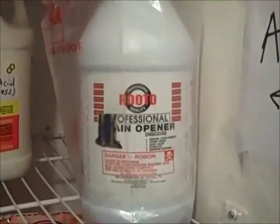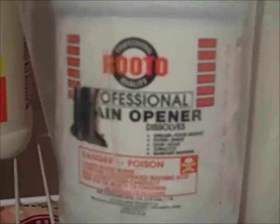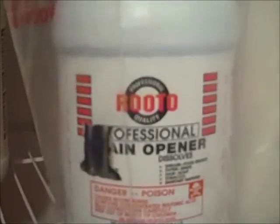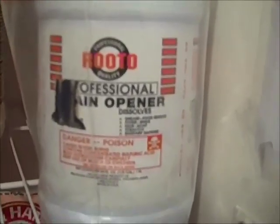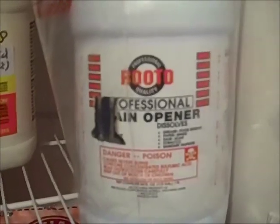Alright, next to be mentioned is Rudo Professional Drain Opener. This is sold at Ace Hardware. It contains concentrated 96%, 18.0 molar sulfuric acid by titration. Do not trust any other product that claims to contain sulfuric acid, as it is likely to be brown from colloidal suspended carbon.